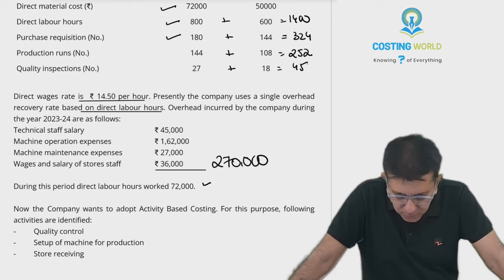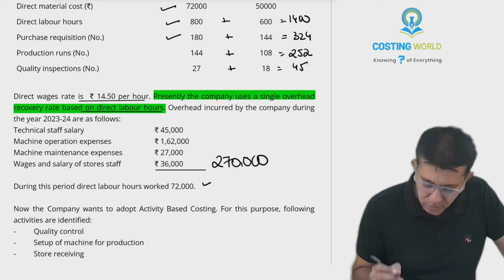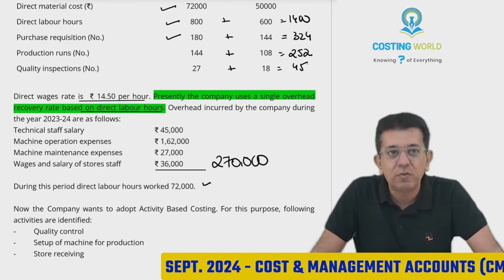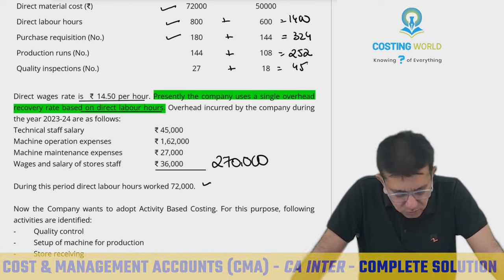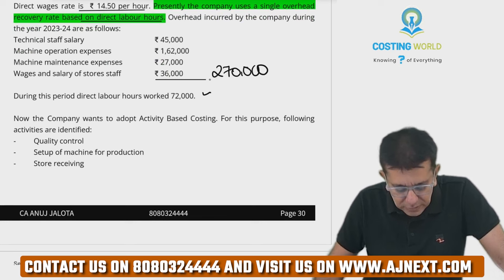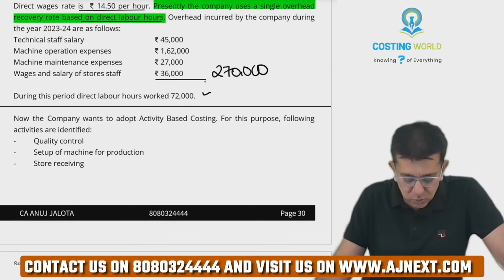Now the company wants to adopt activity-based costing. Just before I read that, one small thing. Presently, the company uses a single overhead rate based upon direct labor hours. Overheads incurred during the year 2023-24 are technical staff salary 45,000, machine operation, machine maintenance, and wages and salaries of the store staff. Just keep these four expenses in mind. The total is 2,70,000, and during this period the direct labor hours were 72,000. From here, we start on activity-based costing. Now, the company wants to adopt activity-based costing.